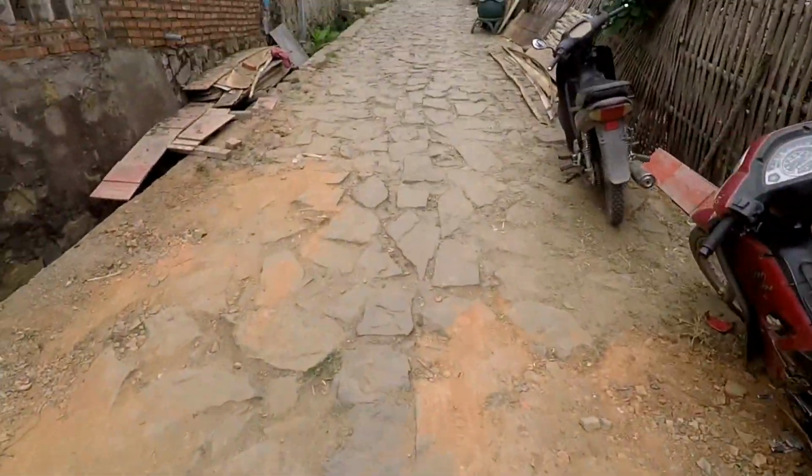Look at that. Now we're walking on the little stone streets here, which is the old town Phongsali, which is the old Chinese quarter. So we're gonna explore this a little bit and check out what we can find.